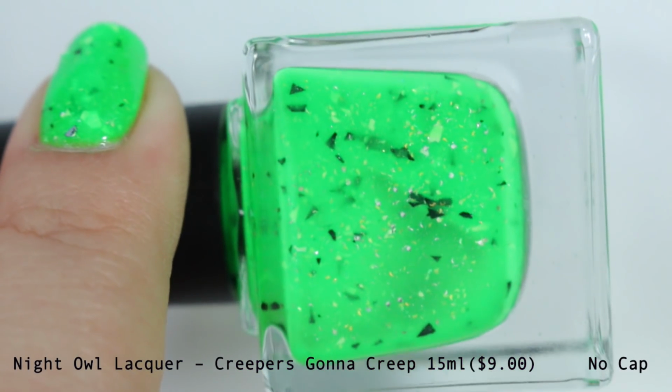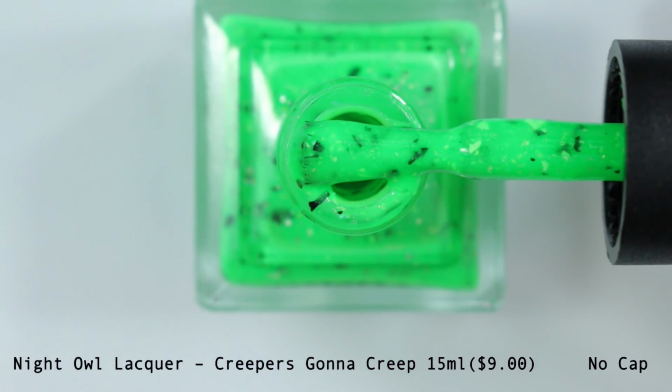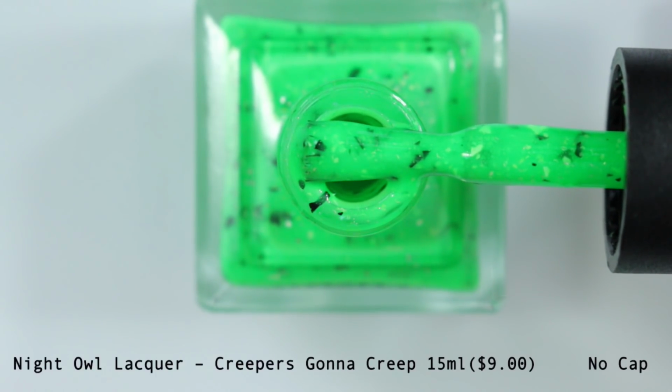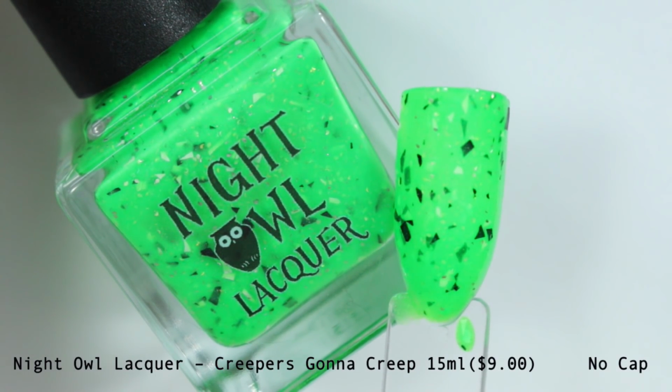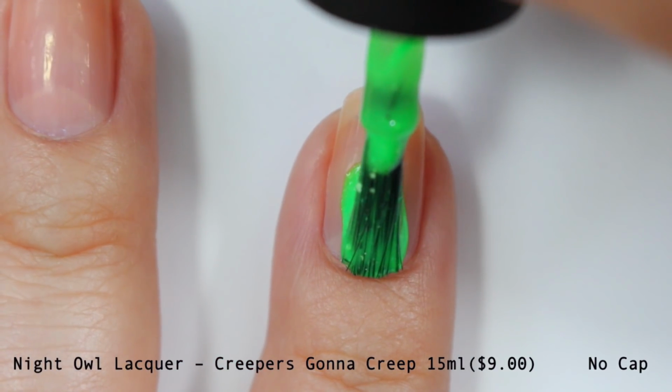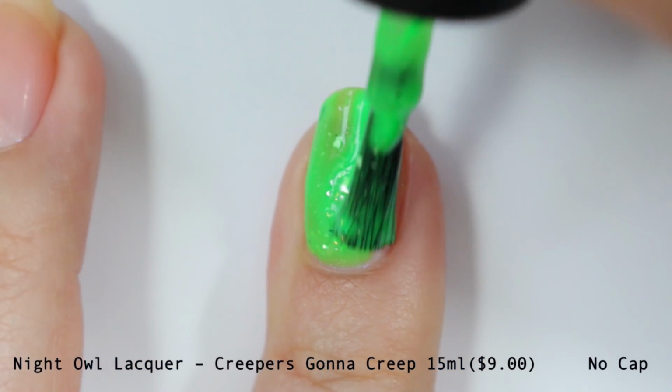There is a little bit of silver glitter in here. You see a little bit of hollowness happening as well, but the thing that sticks out the most are the black, white, and silver fragments inside this polish. Some of them are large fragments, some of them are smaller, but it really does make a beautiful combination on the nail that is just super fun to wear.